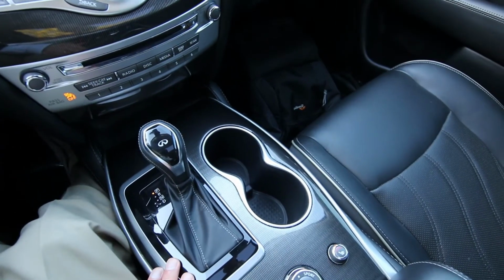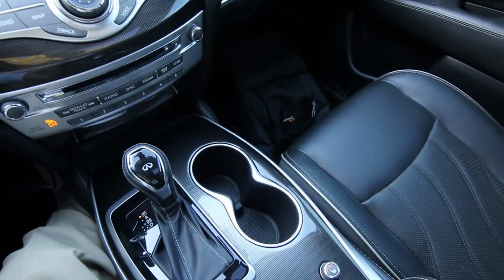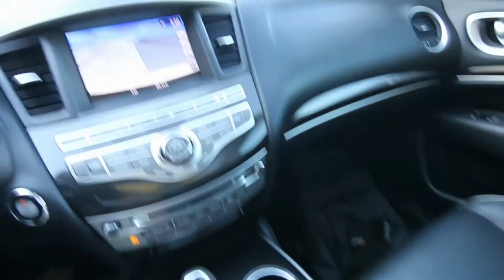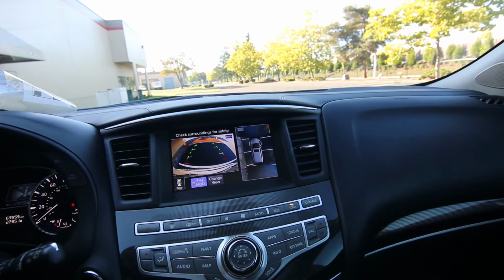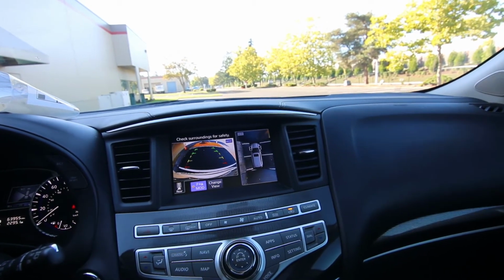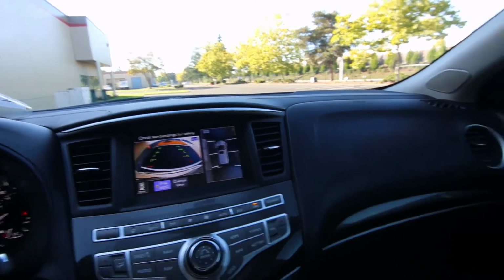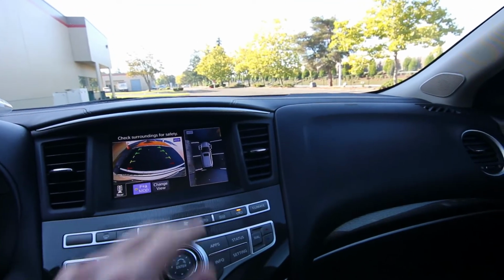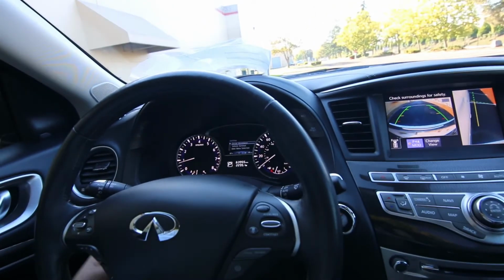CVT transmission offers an almost infinite amount of gear ratios for maximum efficiency and performance. We have a navigation system, as we mentioned before in the Premium Plus package. We have a 360-degree around view monitor. You can also change views, great for low speed maneuvering. Blind spots can be kind of tricky in these crossover SUVs. Visibility is kind of difficult, so this really does make a big help. You don't want to run into anyone, and this is a nice looking car. You don't want to bang it up either.